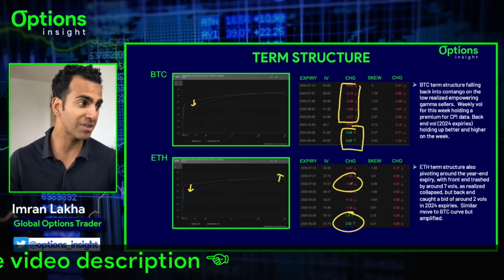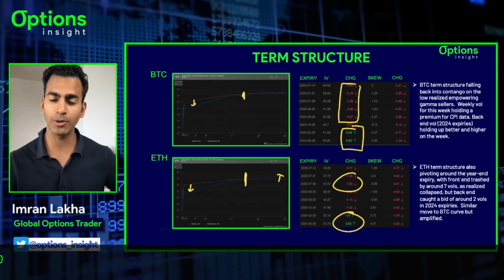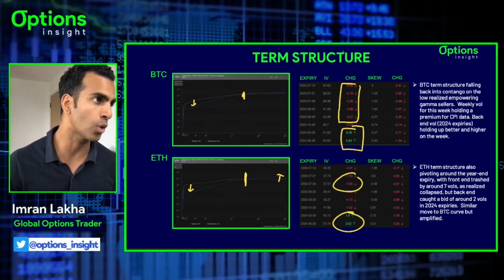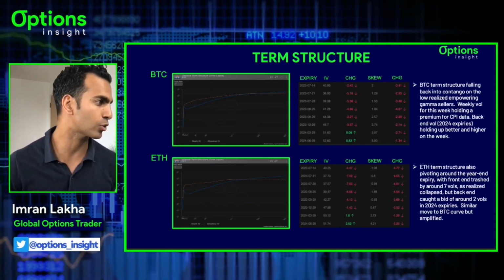So very much a pivot happening around that year-end maturity, where anything longer than year-end is getting bought, and anything shorter than that, particularly in the front end, is getting whacked because the realized vol just hasn't been good enough, right, to pay back your theta bills.